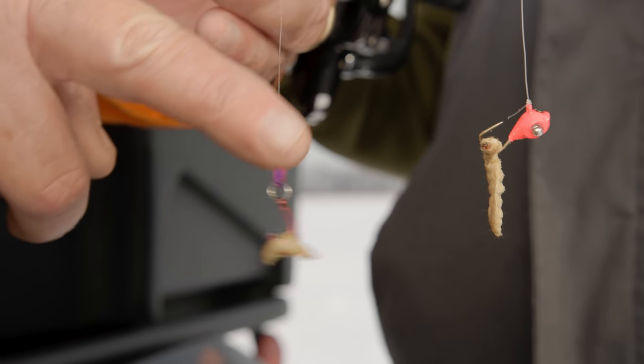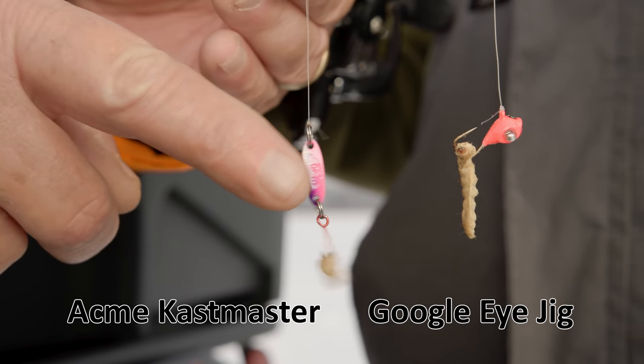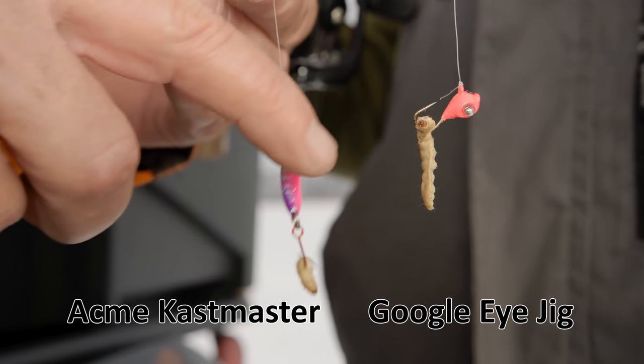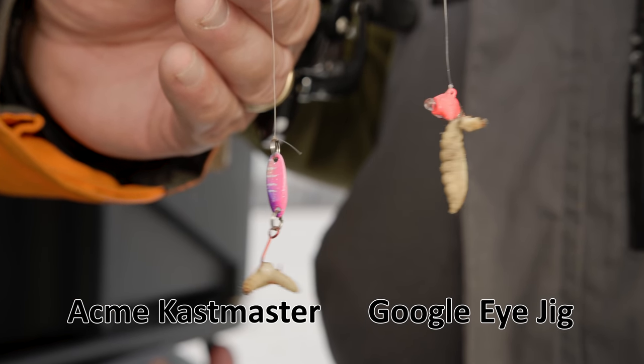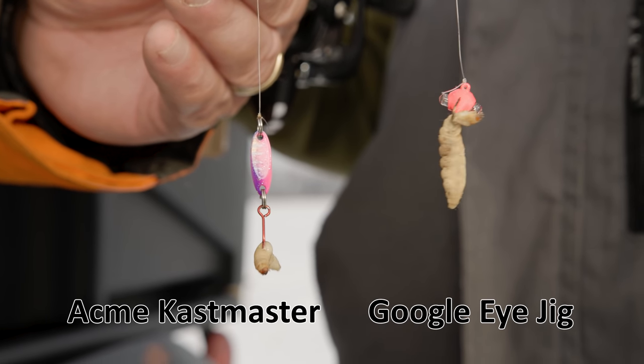Yeah, two baits that I really like for perch are this Acme Tungsten Castmaster. The Castmaster really works great. And you say you've got a tungsten Google Eye there on there, but you're saying that the worms are better than the minnow heads? It's been working better for me the last couple of days, but each day is different.